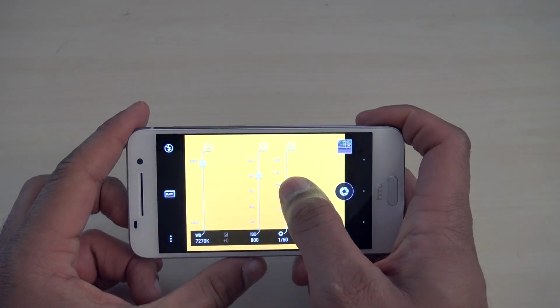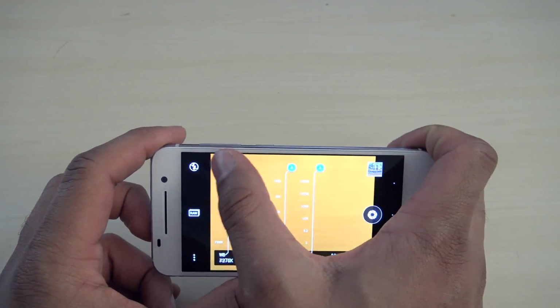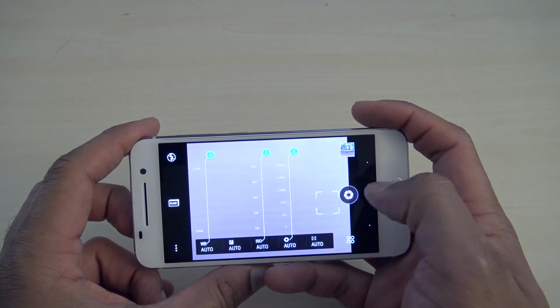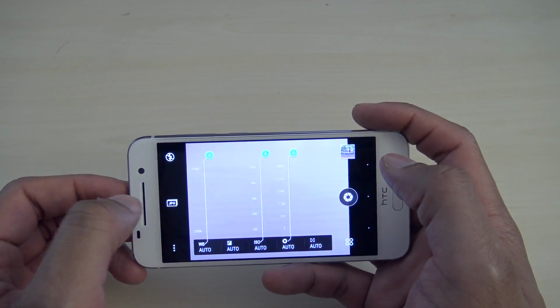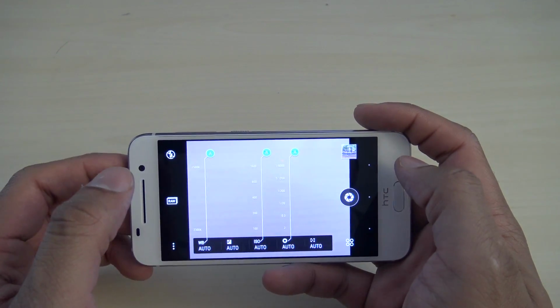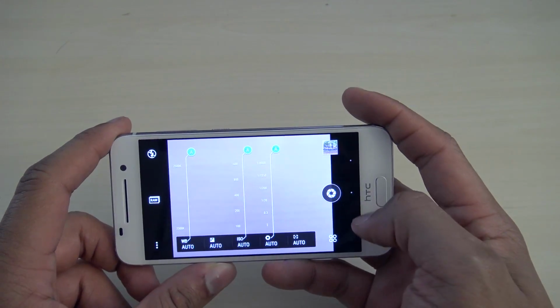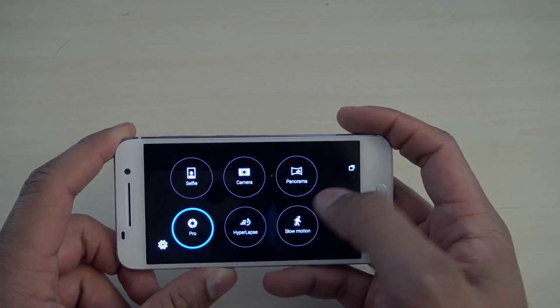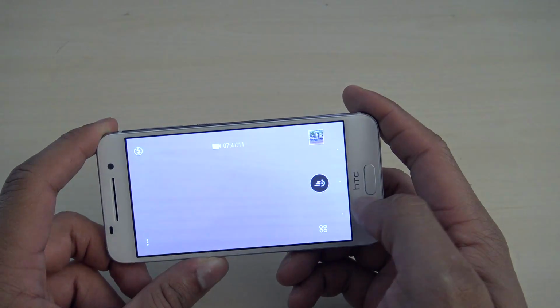Get a little bit more into there, and your metering and such, and you can set them all back to auto if you want to. So it gives you the ability to get a little bit more settings in there. And you also have the option of shooting a JPEG or a RAW file. The RAW file allows you to use some pro enhancements to get a little bit more out of the shot. There's also a hyperlapse mode, which we used a little bit as well.